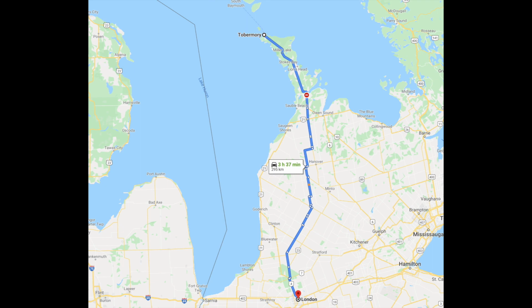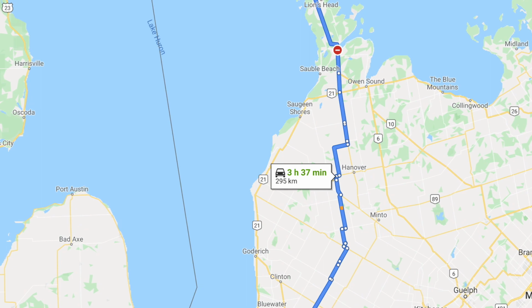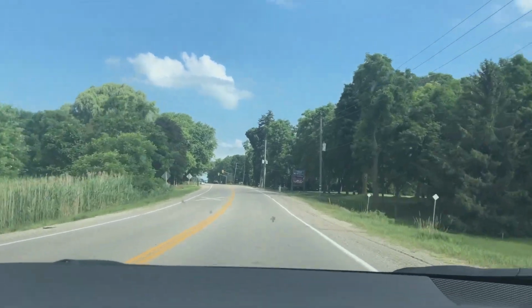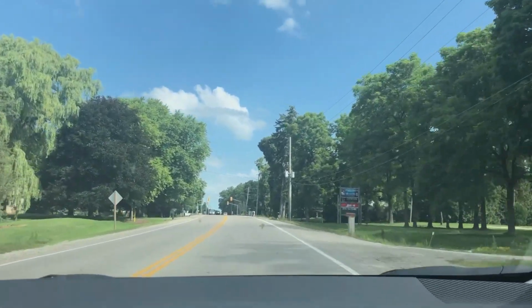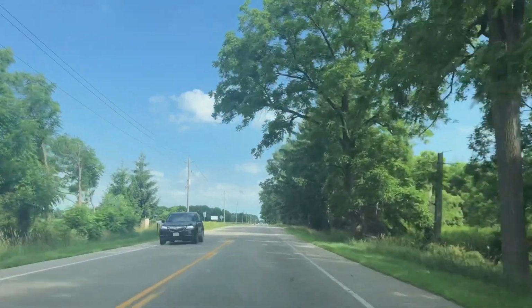We started our trip from London, Ontario, so it's around 3 hours and 40 minutes drive away from London. We took an hour-long break for lunch, so we lost an hour. In total, it took us 4 hours and around 45 minutes to get to Tobermory.